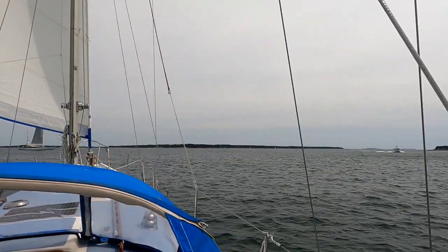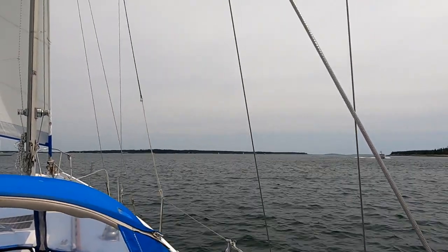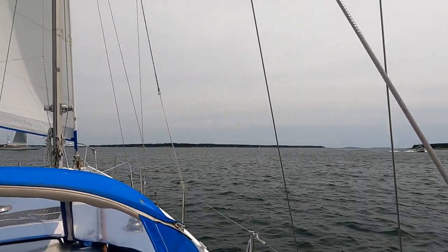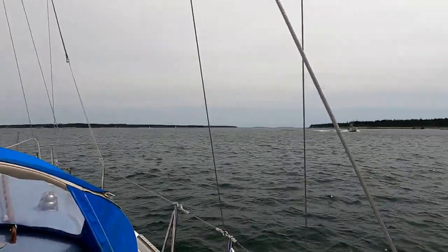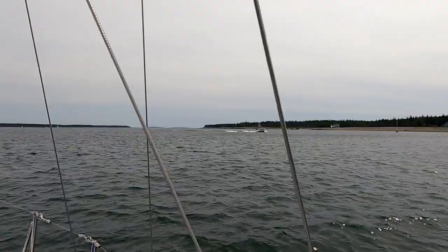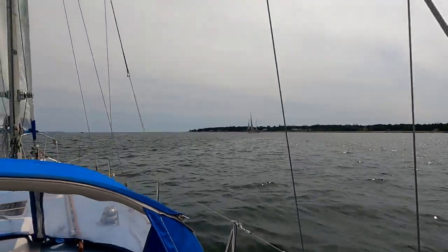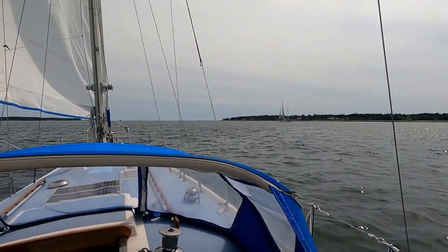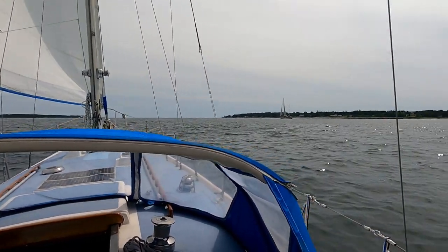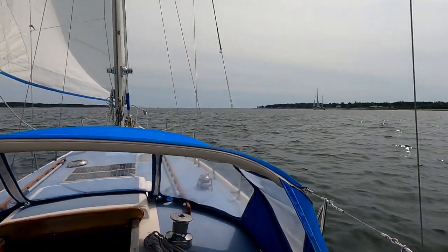Looks like the Coast Guard out there, and there looks like two of them, and they're probably taking turns stopping each other. And we've got a lobster boat coming in here. Well, the 120 footer has set his jib and is sailing out the Western Way toward the south.